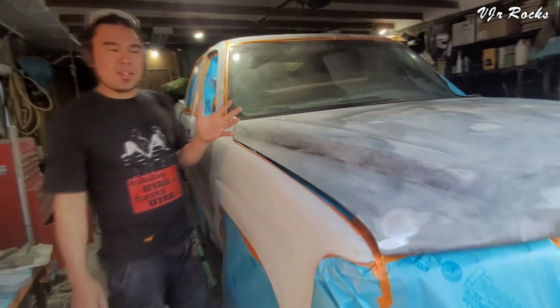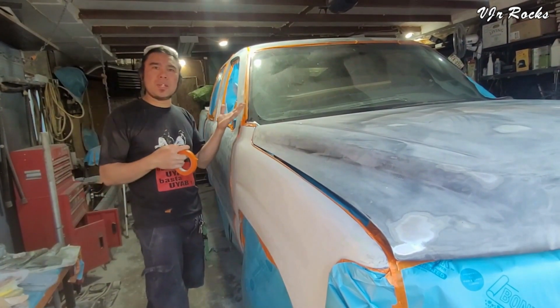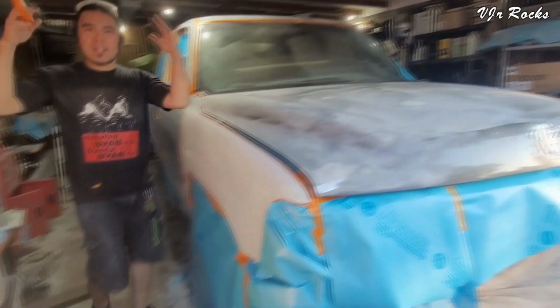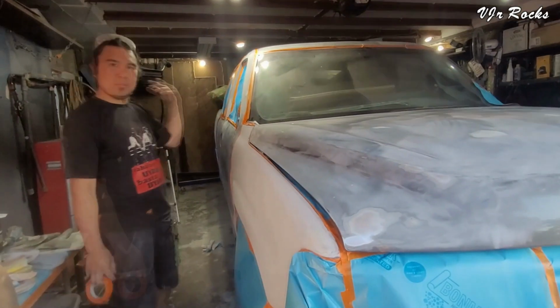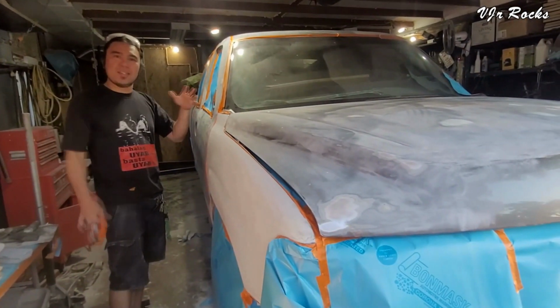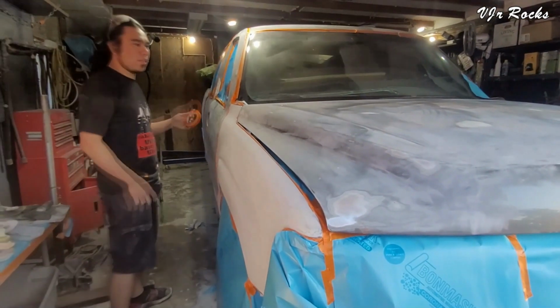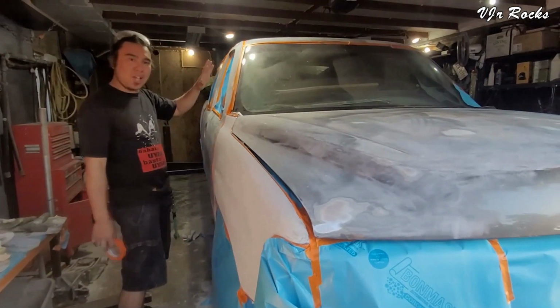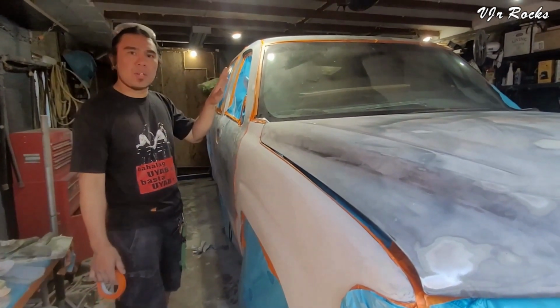Today I'll show you something and explain it, because some people ask me why it is so expensive to bring their vehicles to the body shop for body work. Here is the answer, guys. This is an example of body work and why it is so expensive. It's not an easy job, and it's very time consuming.